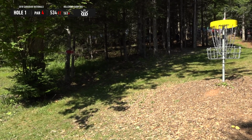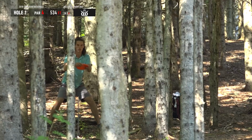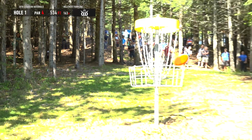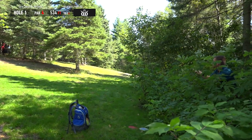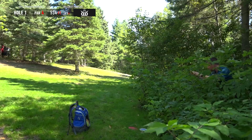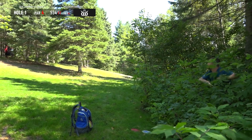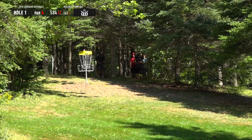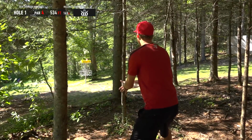There is a pretty solid pitch up from Chris. And here is Nate in the woods trying to find a window out. He found the window. He did, didn't he? That was a good bid. Great look. Nate's in the mist. Yeah, good bid. That's just an absolutely brutal rollout. I mean, he threw a good upshot. He did. That just shows you how treacherous these greens are.